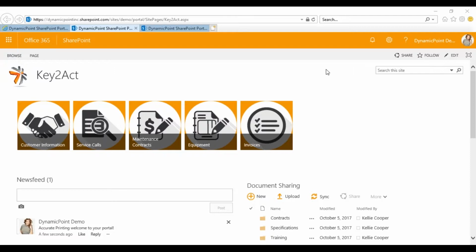In the top right-hand corner, you'll see that I'm logged in as a DynamicPoint demo. I'm logged in as a super user today. And in your scenario, as you stand up a customer portal for your customers, you will grant them access via their email address. Their email address will be associated to their customer card within Dynamics. So you can have multiple contacts within one customer that are going to be able to gain access to this portal. You're simply going to store that information directly on the contact card for that customer within Dynamics. That's what's going to grant them access to the portal.